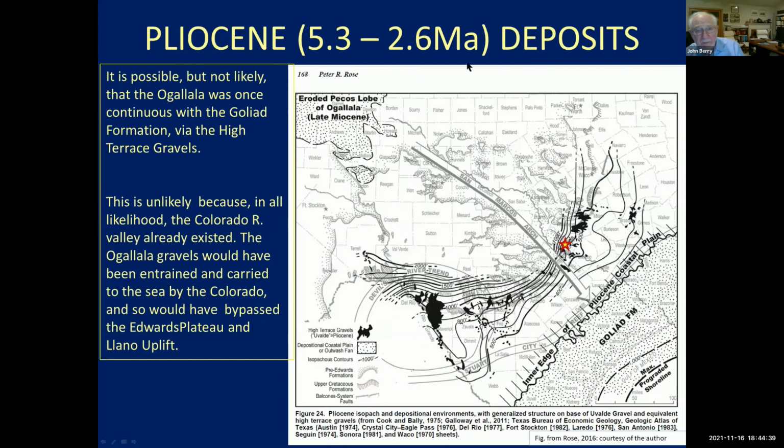So we end up in the Pliocene on this very strongly tilted surface, which at the upper end is being eroded into a series of gravels, and there's also volcanoes along there too. And that's giving rise to this big sheet of Ogallala gravels that extends from about there where my cursor is all the way up into Nebraska and I think into Wyoming. It's possible that this sheet was continuous with these high-level gravels marked in black here, which are associated with some of the river valleys, and the Goliad Formation, which is a very anomalous gravel unit in the coastal plain. But it's impossible to prove a connection there because of the huge gaps.